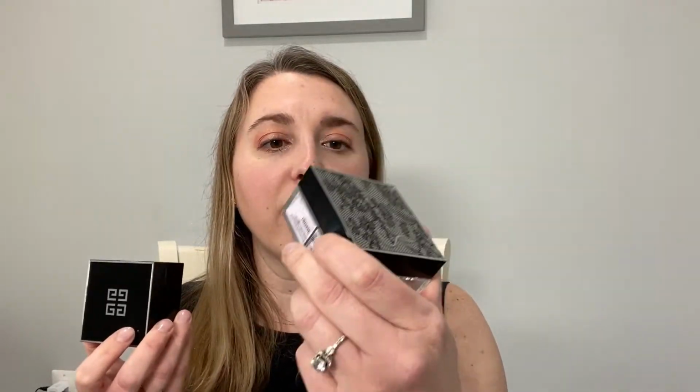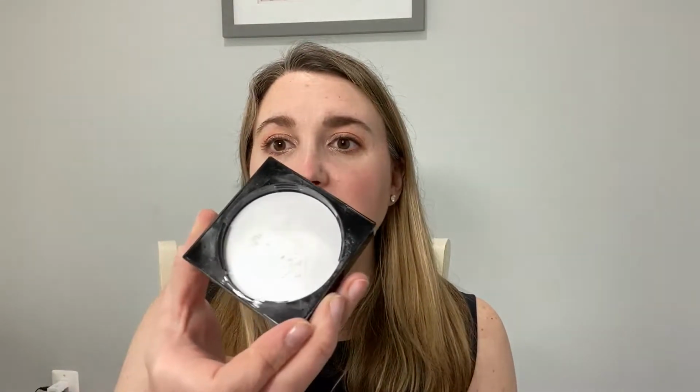The other Givenchy powder I recommend is the Poudre Premiere. If you're looking for a more matte finish, this is not sparkly or anything, but it is slightly more radiant. Whereas if you're looking for a matte translucent powder, the Poudre Premiere is a matte translucent powder. And this is basically the white pinky shade that's in here.